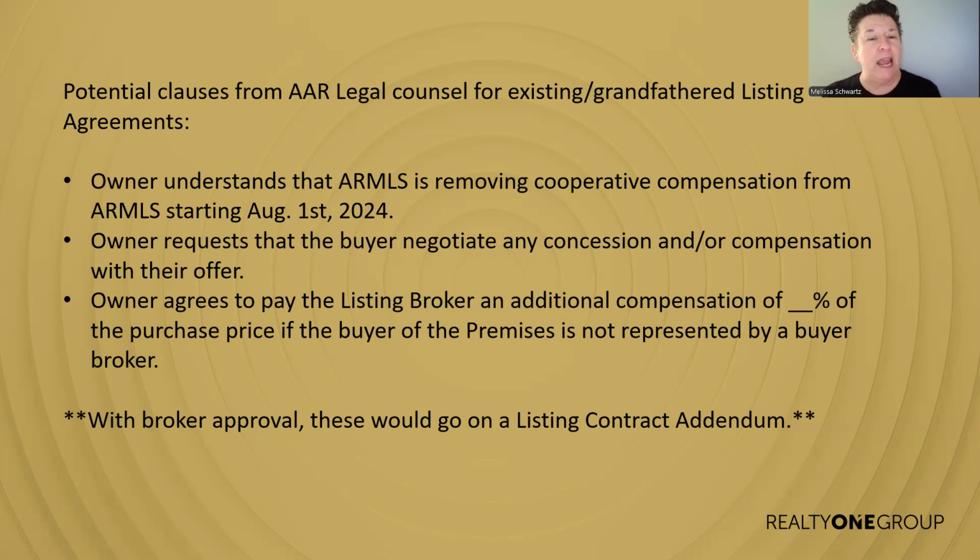Owner understands that ARMLS is removing cooperative compensation from ARMLS starting August 1st, 2024. Second bullet, right? Owner requests that buyer negotiate any concession and or compensation with their offer. Owner agrees to pay listing broker an additional compensation of blank of the purchase price if the buyer of the premises is not represented by a buyer broker. You could change that if they're an unrepresented buyer if you wanted to, but remember in the current contract, you have an umbrella amount that is still valid, right?